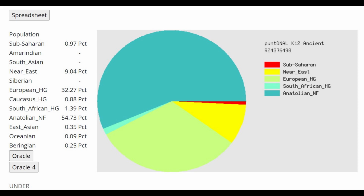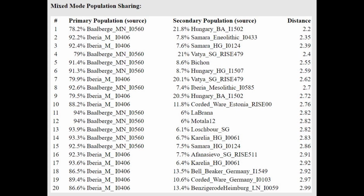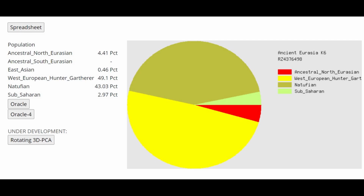And this is what he scores with PanDNA LK12 ancient. You can see once again around 32% European hunter-gatherer admixture. There's quite a lot of European hunter-gatherer admixture in this individual. There is no Caucasus admixture here. And with the Oracle, you can see he's actually getting a mono-dose mixture, Iberian Mesolithic plus Samara Neolithic. So a farmer from Iberia plus a little bit of hunter-gatherer from Samara.